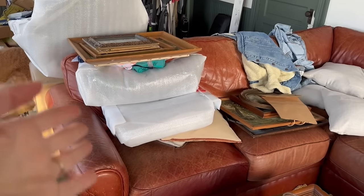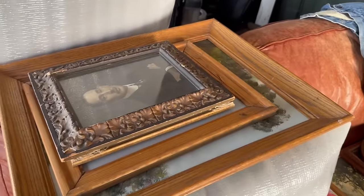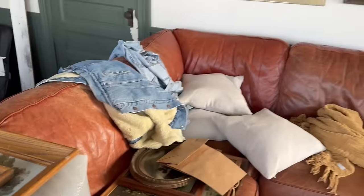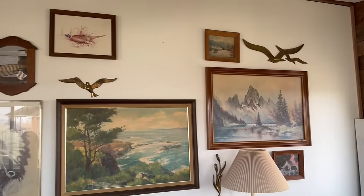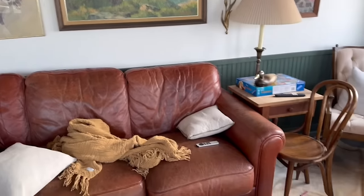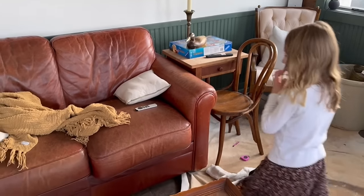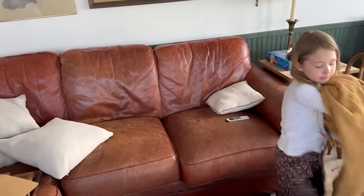I have brought all of these pictures from our living room whenever we took down our gallery wall in there. And I'm hoping to get these up on the wall. I told you guys it was looking a little bit sparse in here. I would love to make it a little bit fuller. And we also have a new chair that we're going to be bringing in. So I'm going to get this place picked up a little bit, and then we can start on getting this chair put together.